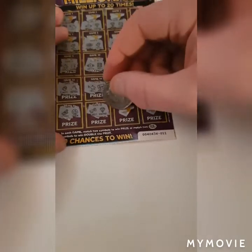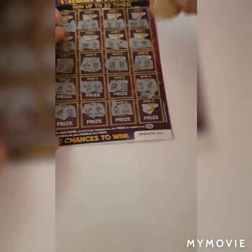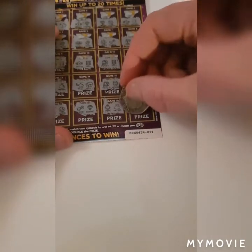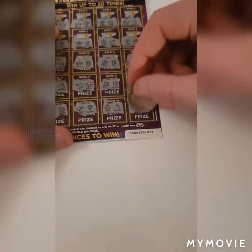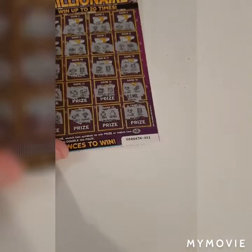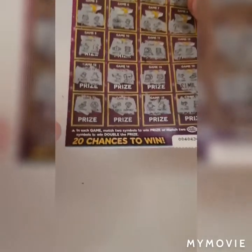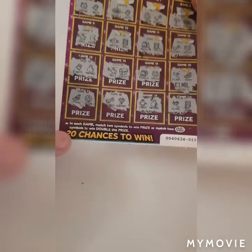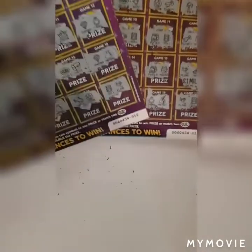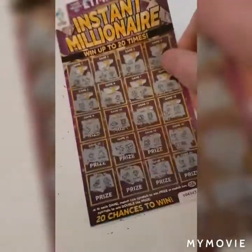Nope. Nope. And nope. Nothing on these two cards. But why do they put that line there? That one's not got it. If you know, please let me know.